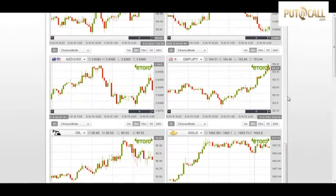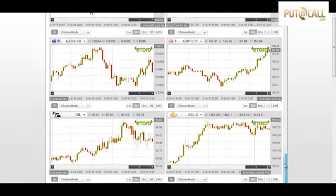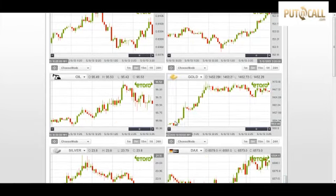Go back to the graphs and we have here the gold. This graph as well is going from this point all the way up here. It has its ups and downs, but it's an upwards going trend line.